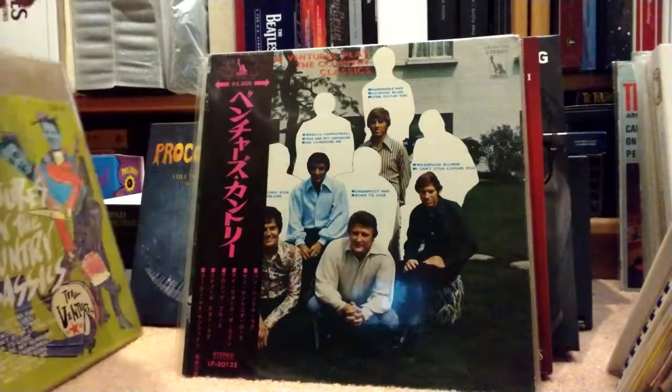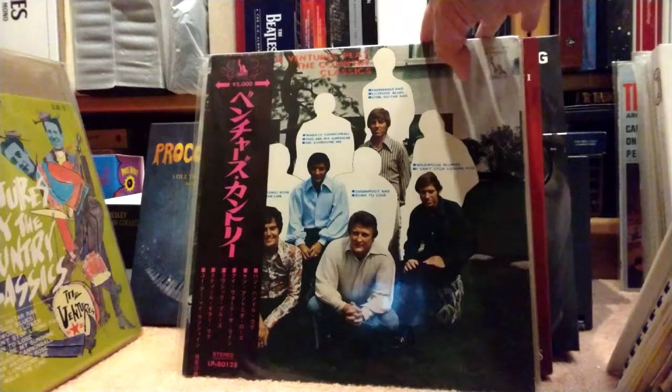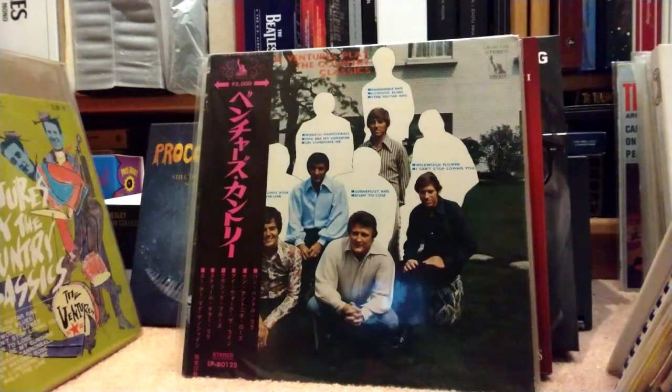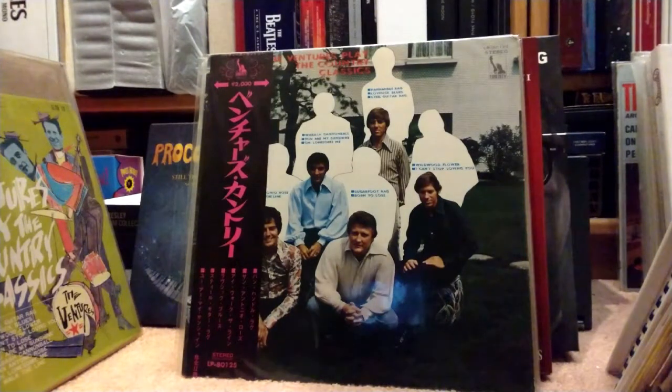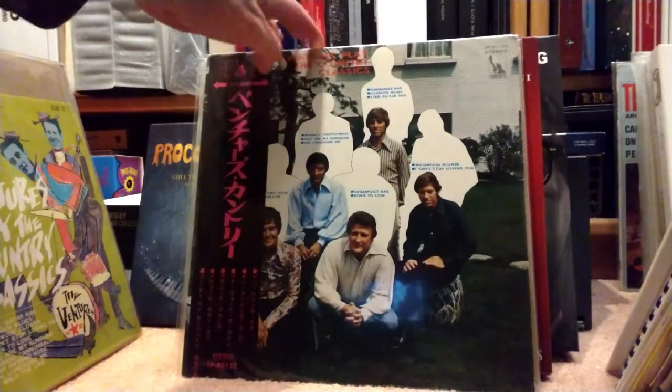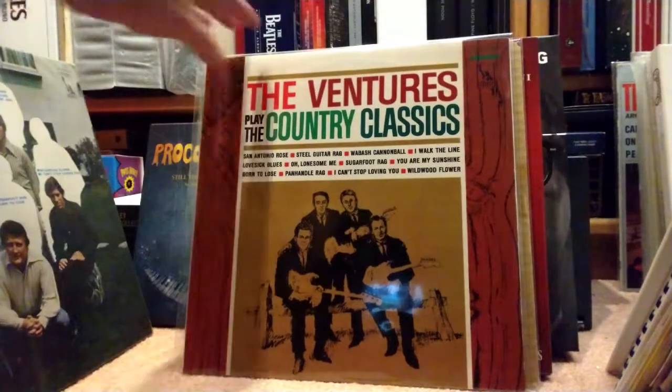And then in the '70s, in the previous video, you'll see that I show this, and at the time I made that video I was under the impression that this was the only way Country Classics was released in Japan in its entirety. Of course, it has a completely different cover than the U.S. domestic version. Well, it became a major revelation recently when I found out these two were not the only Japan releases of Country Classics. It was released in the '60s.